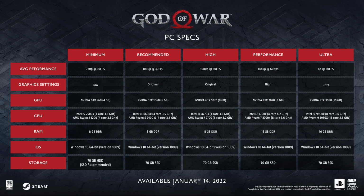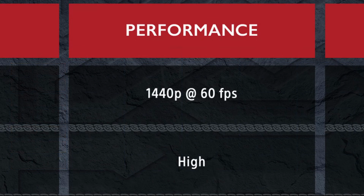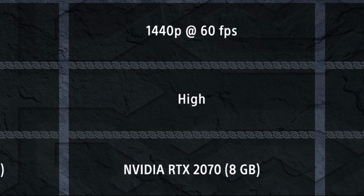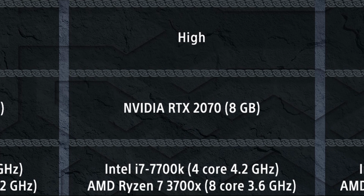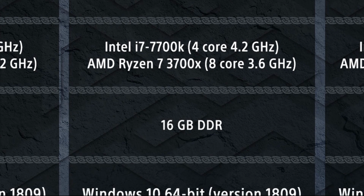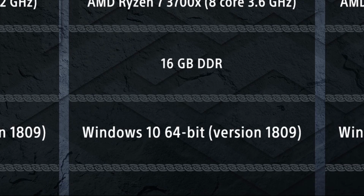And if we take just a moment to look over at the God of War PC specs and check over at the performance column that we see here, we're using a processor and a video card that's better than the ones that they're recommending for this area, and this is cranking out at 1440p 60 FPS on high. So we're well in the category that we need to be able to build a system that they're looking for here.